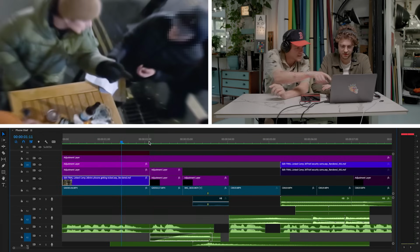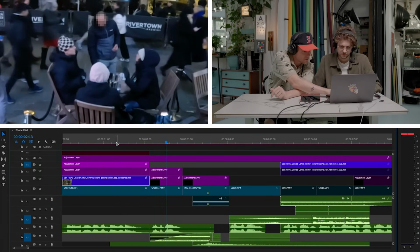Great bit of editing. So that's only the first shot. But also the keyframing. I want to go to the keyframing. So let's have a look back in the Premiere sequence. So the first shot, we did that zoom, right?